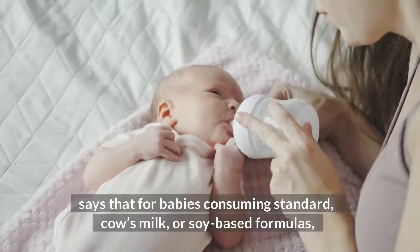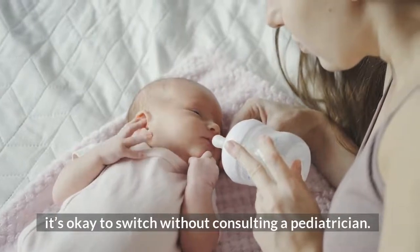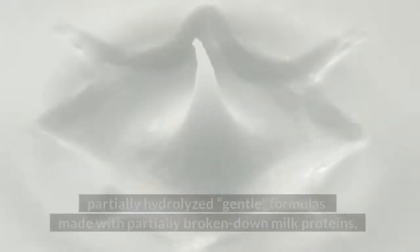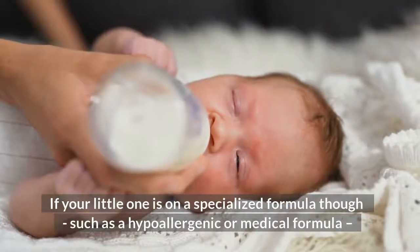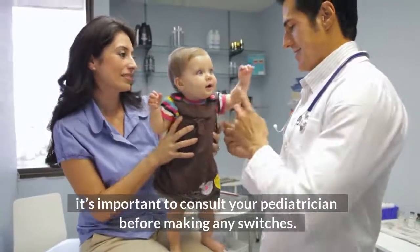If your go-to formula is currently unavailable, Dr. Tracy Milbrandt, a pediatrician and associate professor of clinical pediatrics at Southern Illinois University School of Medicine, says that for babies consuming standard, cow's milk, or soy-based formulas, it's okay to switch without consulting a pediatrician. This includes traditional formulas such as those made from intact milk proteins, partially hydrolyzed, gentle formulas made with partially broken down milk proteins, and sensitive, comfort, or spit-up formulas. If your little one is on a specialized formula though, such as a hypoallergenic or medical formula, it's important to consult your pediatrician before making any switches.